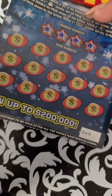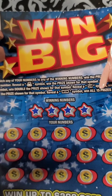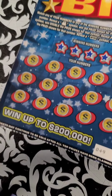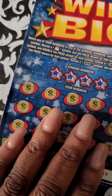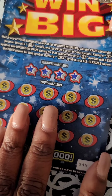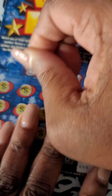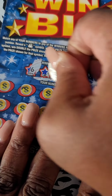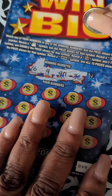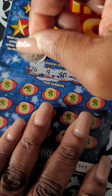All right, next ticket. 049. This is the Win Big. This is a $5 ticket also. It's a match game ticket. Y'all, if we reveal something that says win, we get all 15 prizes. That's called a win all. Okay, so let me do it this way. Because it's like mad at me. What is it? You want me to do little teeny scratches?